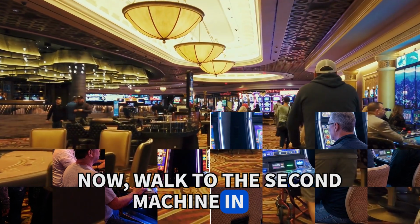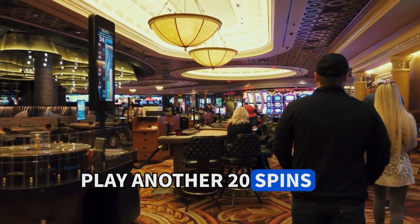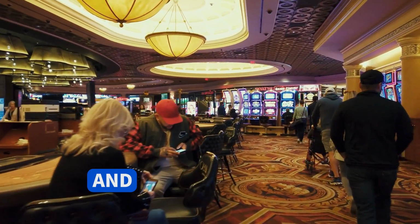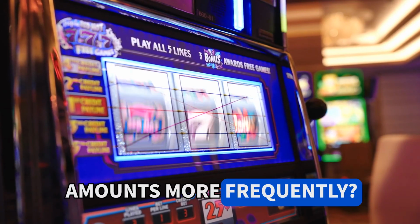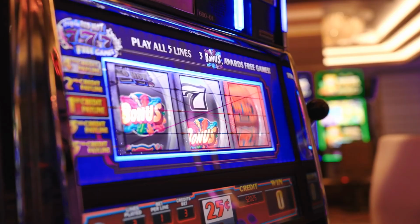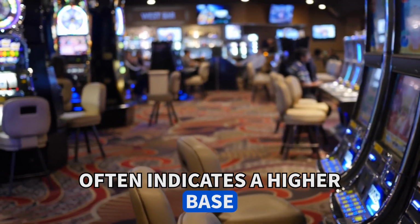Now, walk to the second machine in the quieter zone you hypothesized might be better. Reset your mental clock. Play another 20 spins at the same bet size. Again, ignore the bonus rounds and focus on the base game. Compare the experience. Does this machine seem to return small amounts more frequently? Does your $20 last longer? While not a guarantee, a machine that feels more responsive with consistent, smaller returns often indicates a higher base RTP.